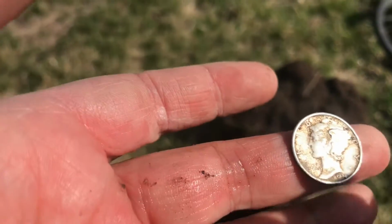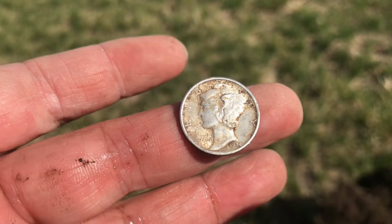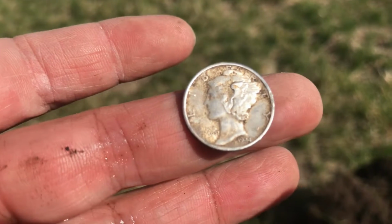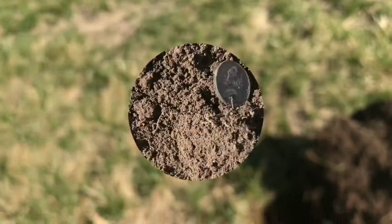And here we go. It looks like, looks like I still can't read it. But maybe you guys can. So this is cool. I will take it. I'm going to keep going, see what else I can find. Be back in the next hole.